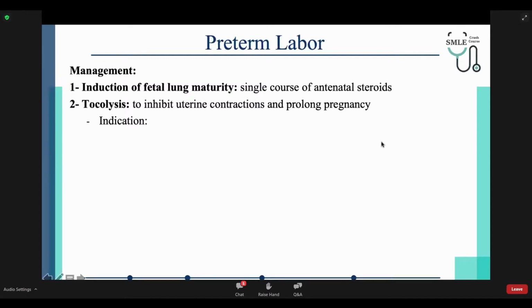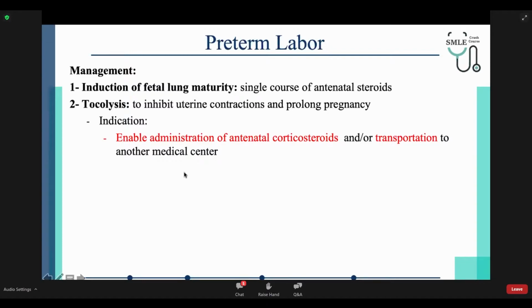There are indications and contraindications for using tocolytic medication, or tocolysis. It's important that you know them because the management will change based on the presentation of the patient. One of the indications is to enable administration of corticosteroid, or to transport the patient to another medical center.